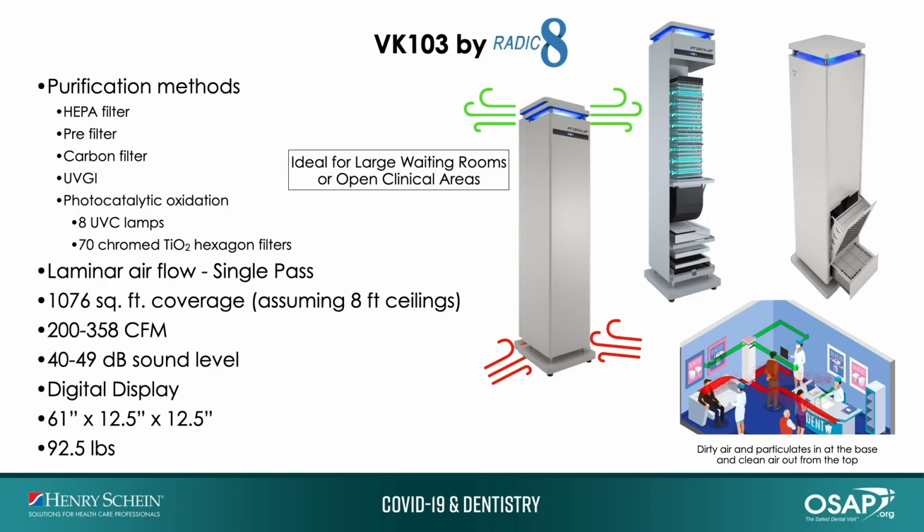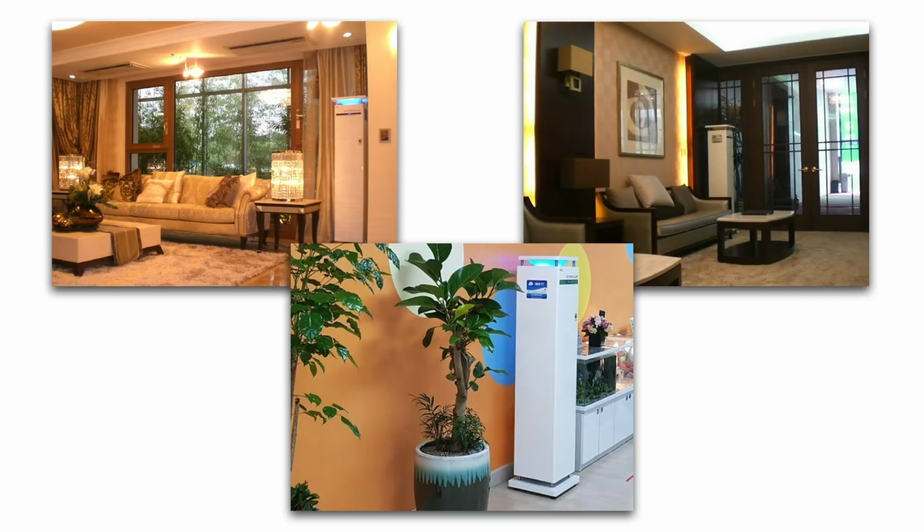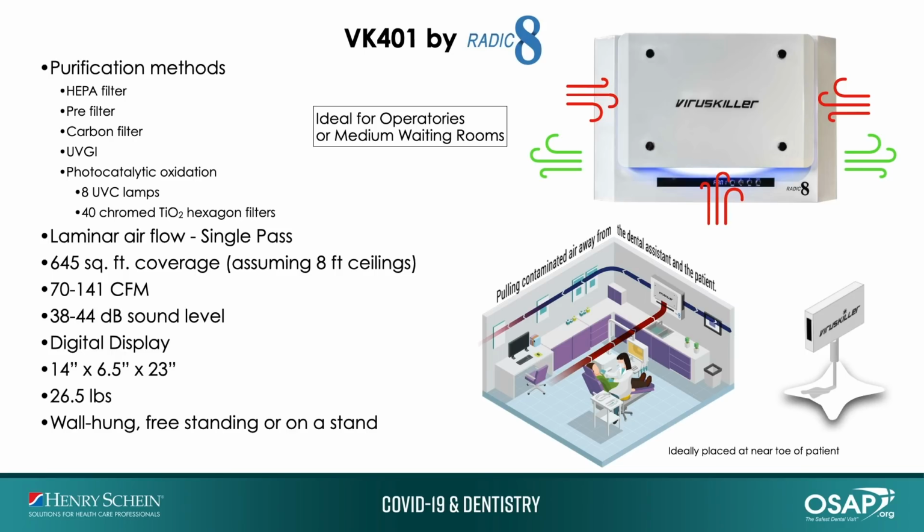And it has a very laminar airflow, so not so much turbulence as it comes out. It covers a large area, low sound volume, a digital display, and one of the nice things, this can be wrapped too with your office customization. So this is recommended for large areas. And as you can see, nice aesthetics, and gives the indication to the patients that you are taking control of the air.